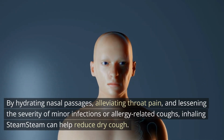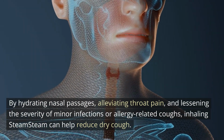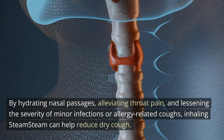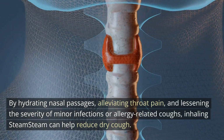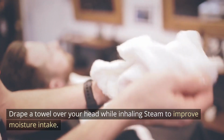6. Inhaling steam. By hydrating nasal passages, alleviating throat pain, and lessening the severity of minor infections or allergy-related coughs, inhaling steam can help reduce dry cough. Drape a towel over your head while inhaling steam to improve moisture intake.